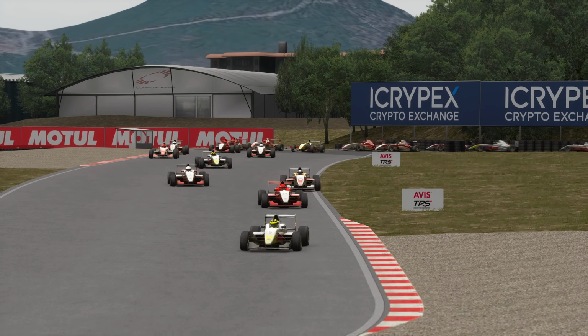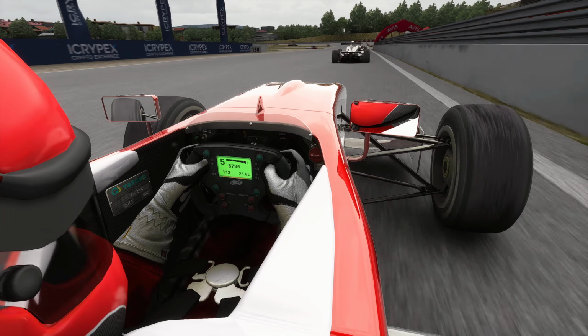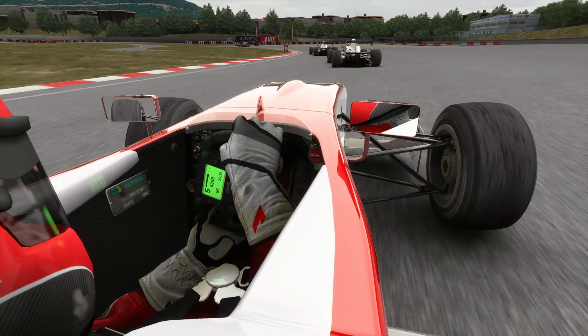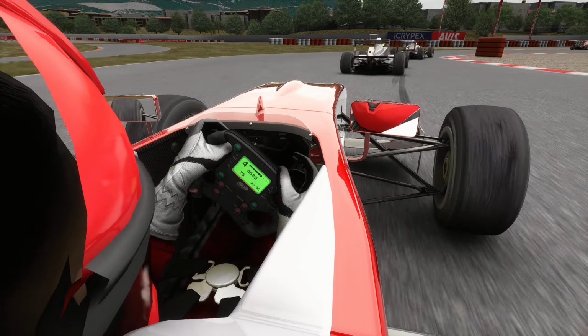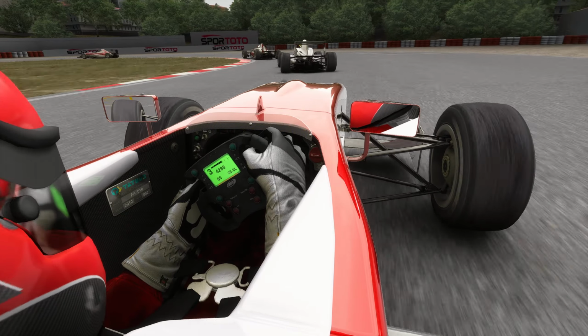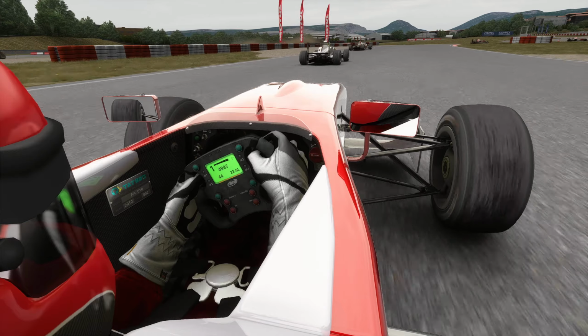But overall, it's actually a pretty high quality circuit. It's got 26 pits, so whatever kind of racing you want to do around here, you should be able to do it. And the layout, of course, is small, simple. It's in a very confined area, so it's one of those tracks that keep going back in on itself. But overall, very, very fun to race around.